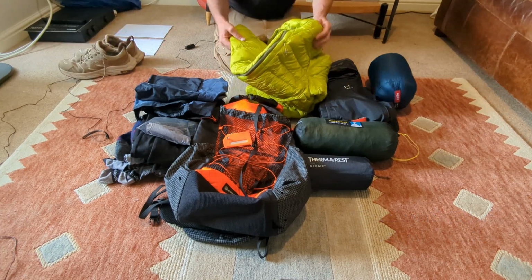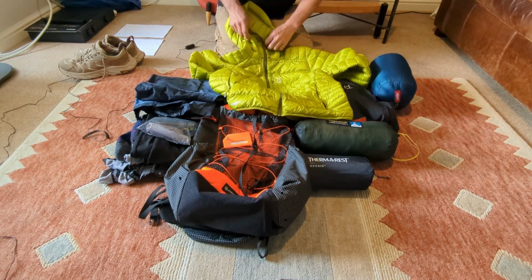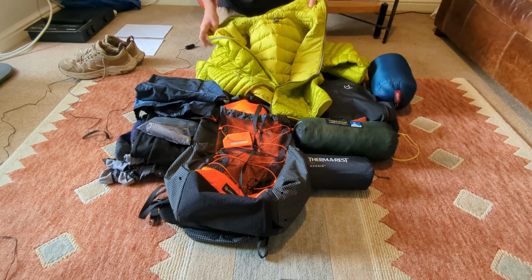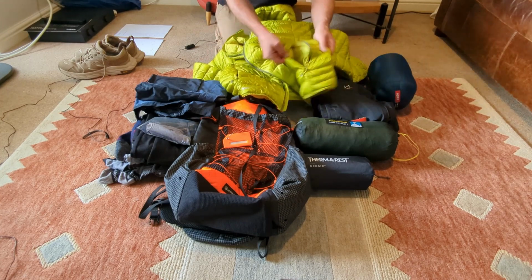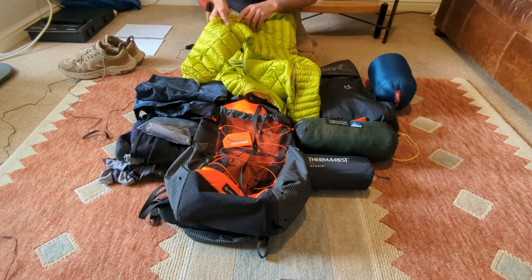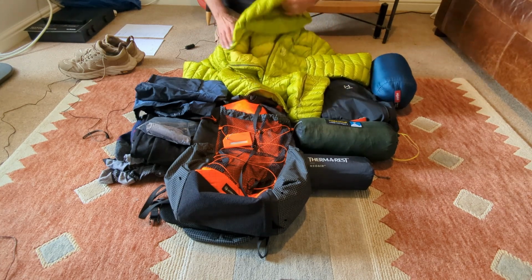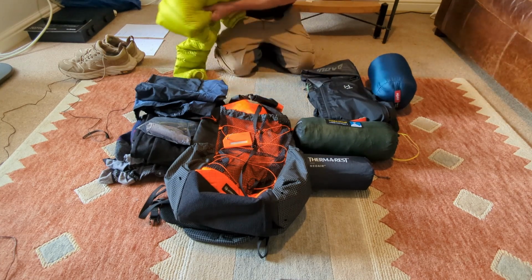We've got a Haglofs Rock down hood, quite lightweight, I think something like 350 grams, two side pockets, quite like the colour as well. So that's my sort of warm layer, you might say.